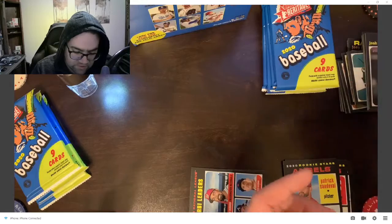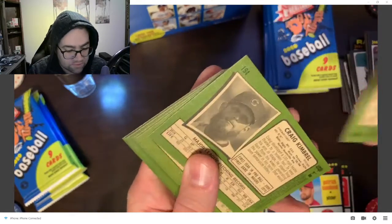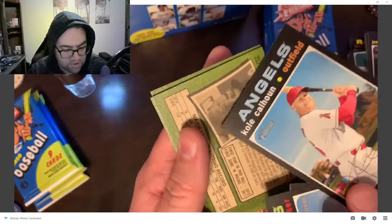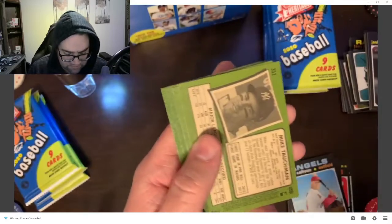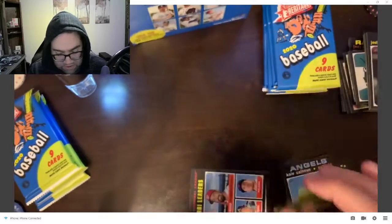I'll just check these real quick. This weird Cole Calhoun card is a short print. Man, do I have to sleeve that? That's weird looking. It's a high number. Whatever.